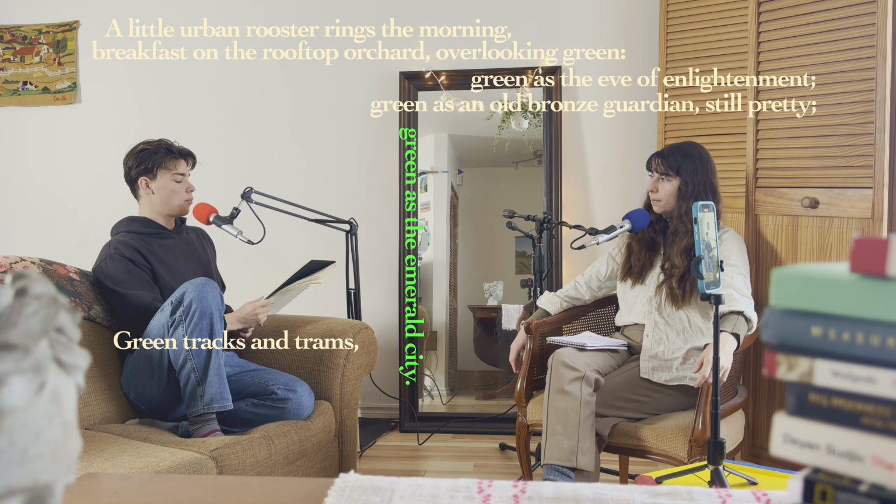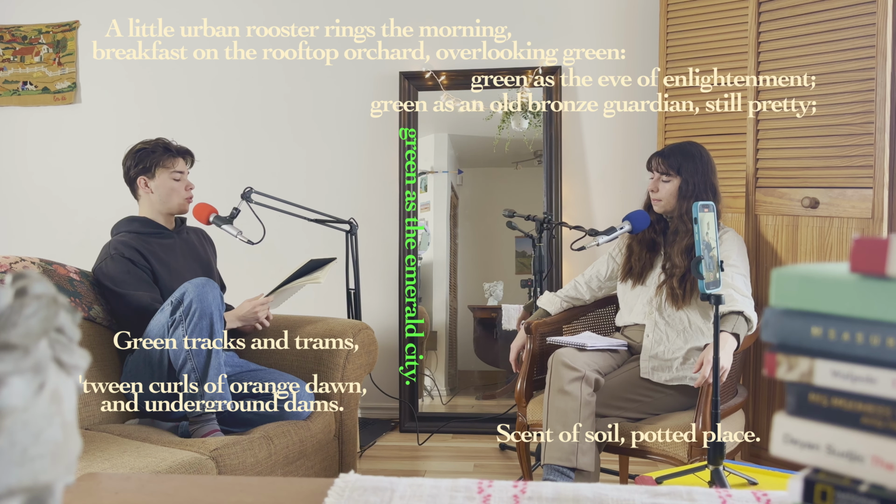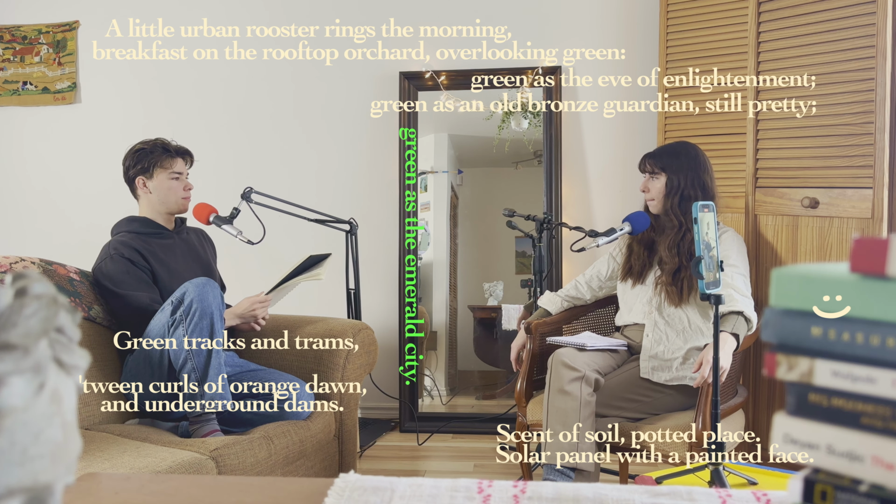Green tracks and trams, between curls of orange dawn and underground dams. Scent of soil, potted place. Solar panel with a painted face.